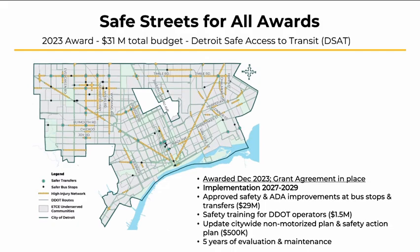So this is our 2023 award. This one is called Detroit Safe Access to Transit. Similar to this one, it's based off our Streets for People plan, which I forgot to mention in the last slide. Both of these target what is called the high injury network, which is where we went and identified those corridors where we're seeing higher crashes. So all of these three awards that we're going to be talking about today are data driven and meant to target those high injury corridors. This one differs from the last one in that the first one you saw is only City of Detroit jurisdiction roads, but this one is targeting intersections and is City of Detroit jurisdiction, Wayne County, and MDOT.